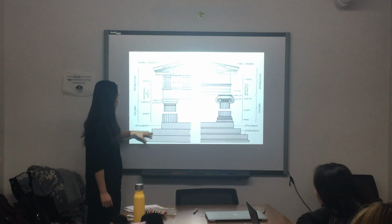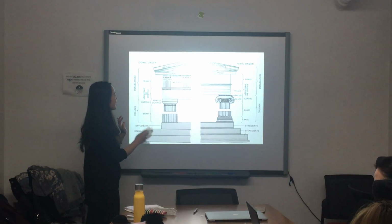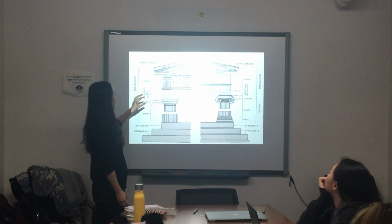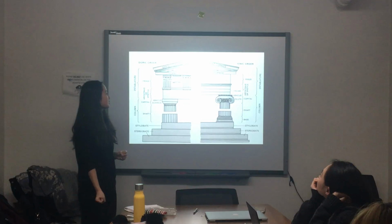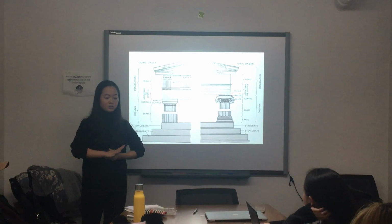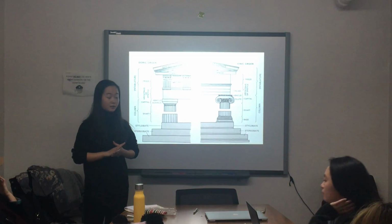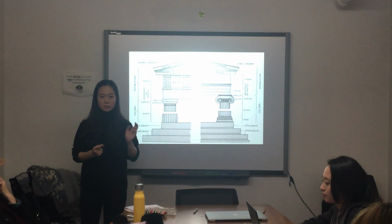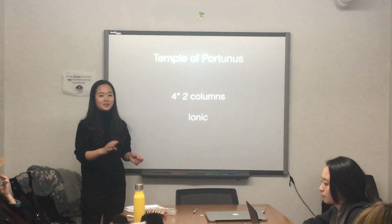They both have the base. However, the columns of the Ionic style are usually taller, and there are also more decorations between the columns of the Ionic style temples. And going back to the temples I just talked about, there are also the pediments and a very famous sculpture called the Sculpture of a Warrior in the Temple of Fire, but it's moved, so you cannot see it from the picture. Next.